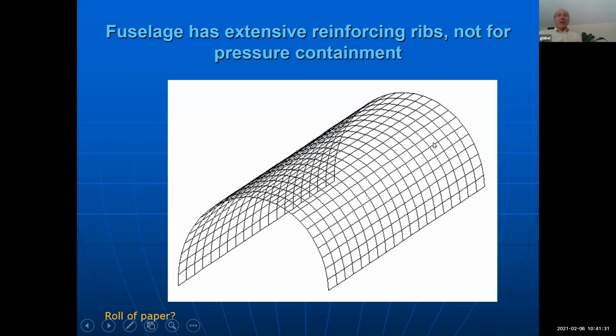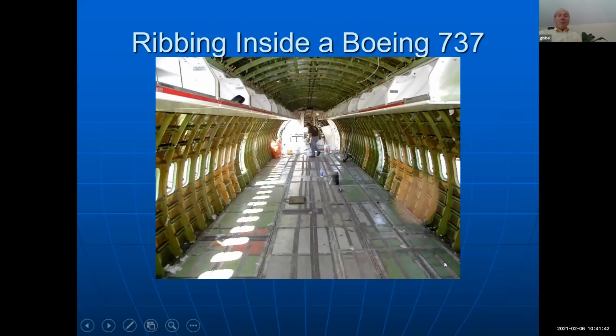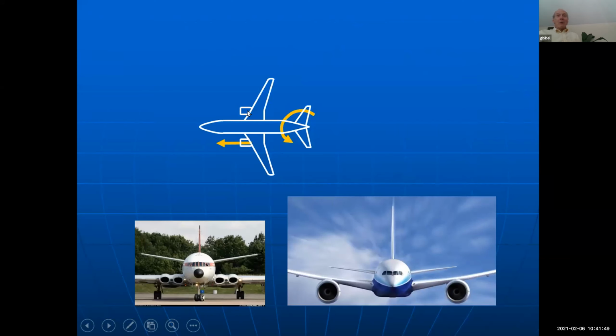And this is the ribbing on a 737 to scale. There's extensive longitudinal and circumferential ribs, and it has nothing to do with pressure containment. The reason the ribbing is there, and here's a 737 with all the upholstery removed, is if there's an engine out, you have a massive torque on the fuselage and plane that has to be reacted with the rudder. So the fuselage is only 36 thousandths of an inch thick. Sometimes I demonstrate the problem with a rolled up sheet of paper, and it crushes on the bending compression side. So it'll buckle in compression because of the big moment. So the longitudinal ribs are there to reinforce against buckling when you have an engine out situation.